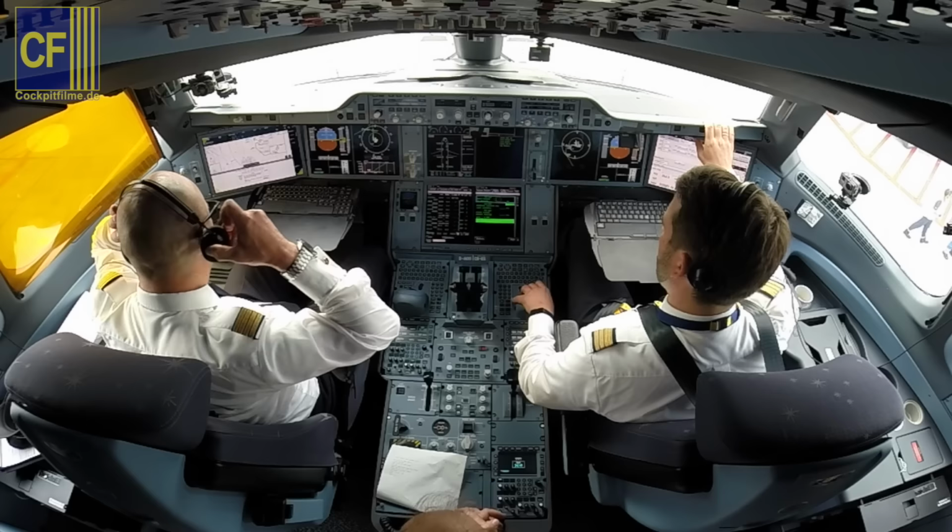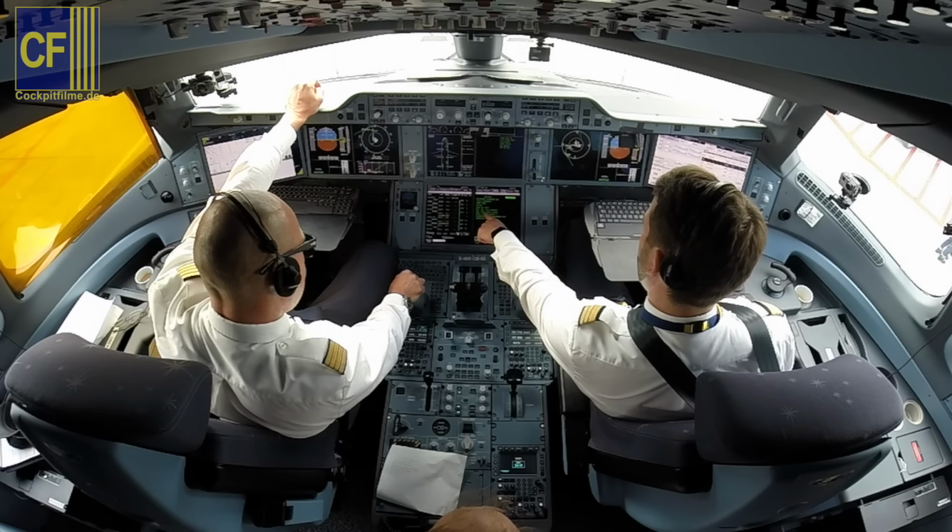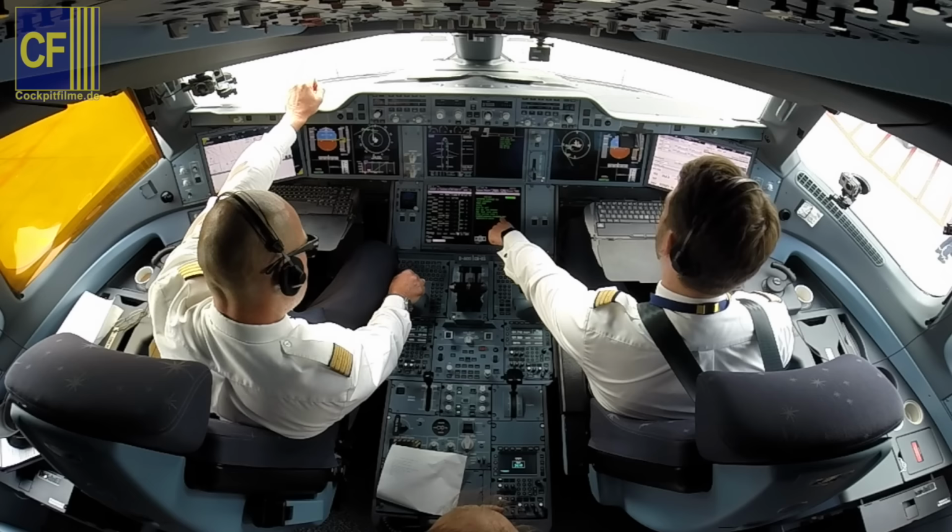We are cleared to Tokyo via runway 26 left. We go to Sierra as briefed. Squawk is 3616 and startup is approved according to KSAT, which is in 2 minutes. Okay.